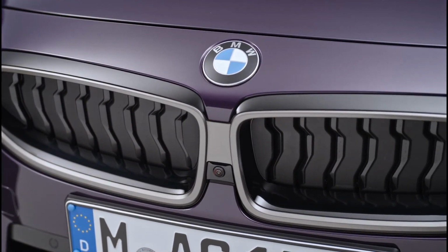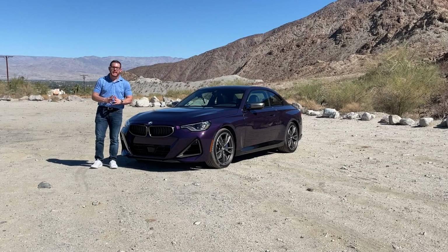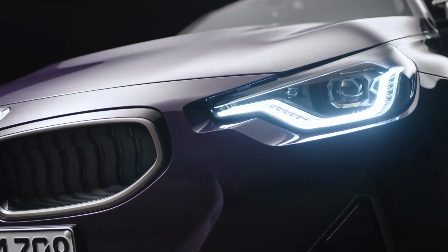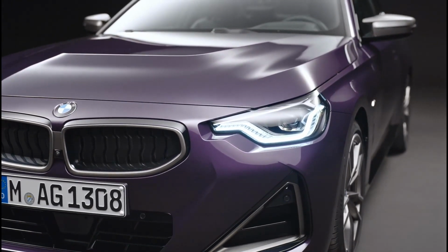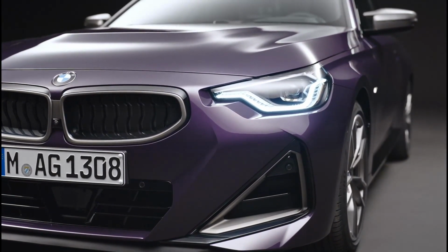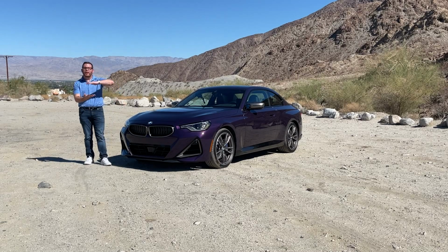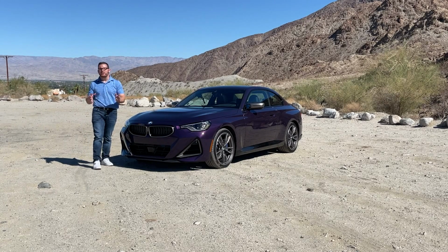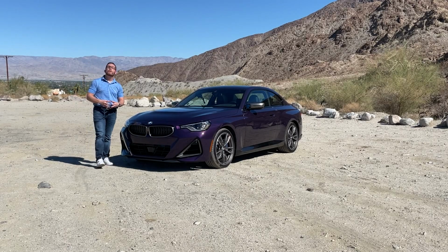You can see here that the grills are closed off. They actually open up for cooling. It's kind of cool. They do some dynamic movement right here. You've got some odd trapezoidal components here on the headlights. You have these weird triangular elements down here. Not everybody is in love with how this 2 Series looks, but I happen to like the overall shape. I love the upright, sort of taller look of the 2 Series compared to some of BMW's other coupes. And this model is lower, wider, and longer than the outgoing 2 Series.